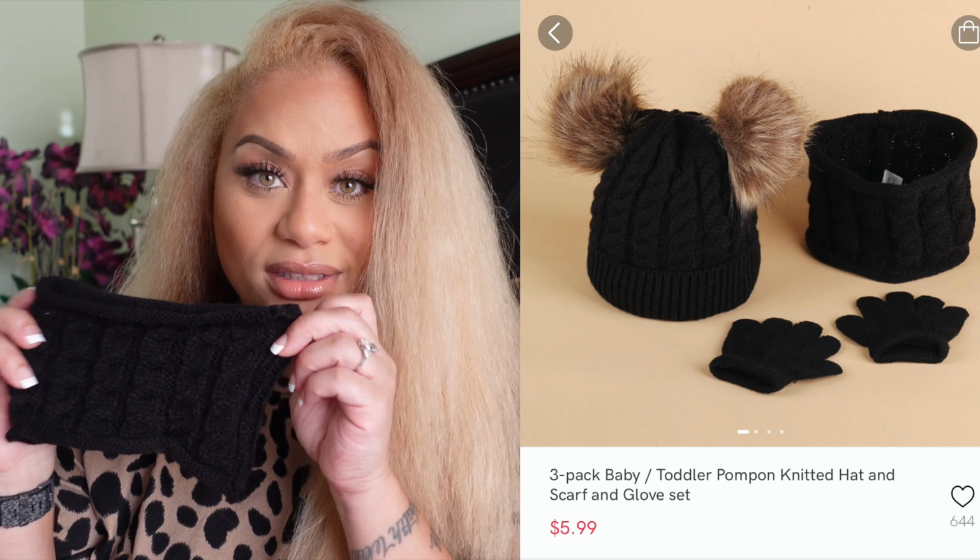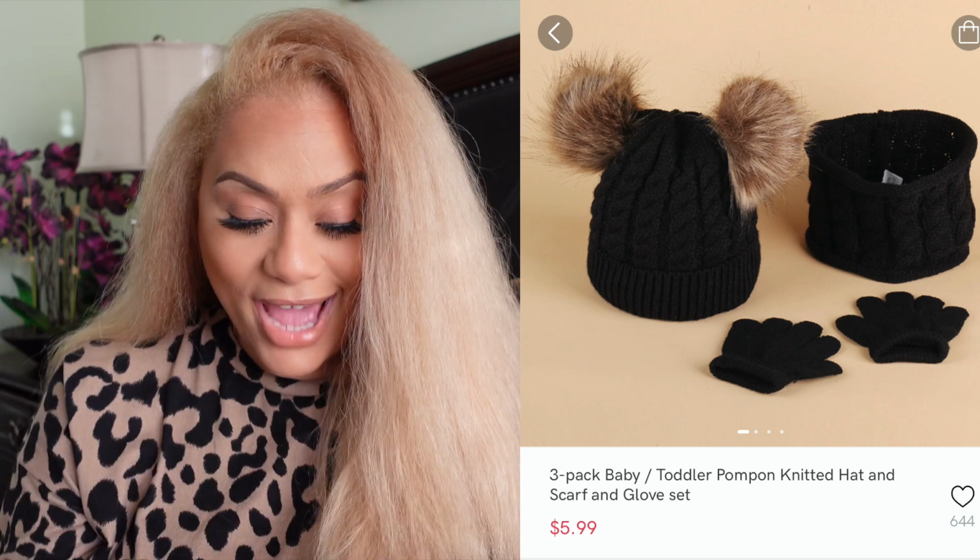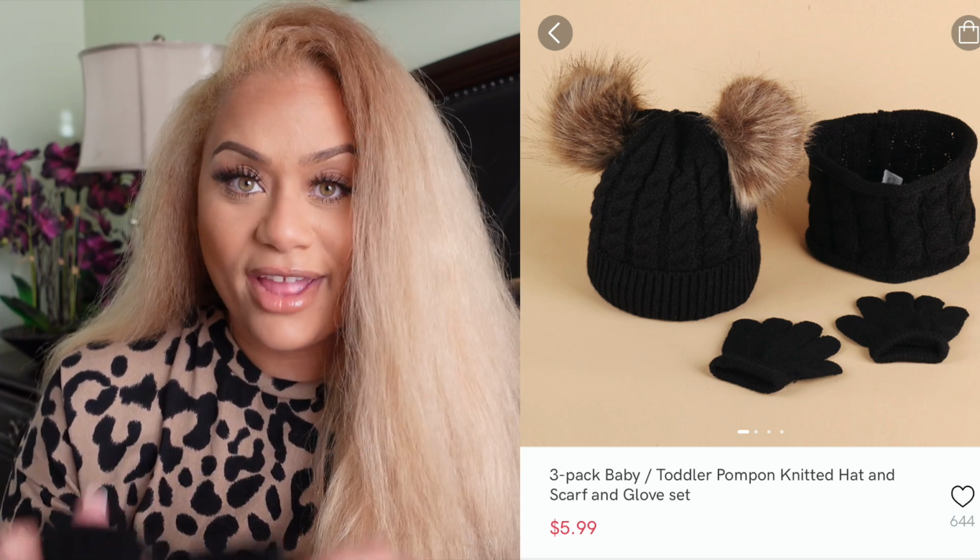I absolutely loved this little hat and mittens and scarf set. Again, I never would have thought that they offered accessories. If you're going to go shop, make sure that you look at the other things that they have, other than just outfits. Those will definitely come in handy.